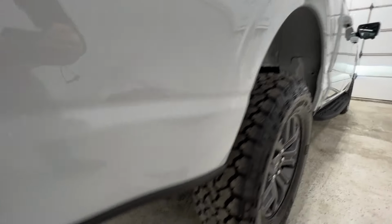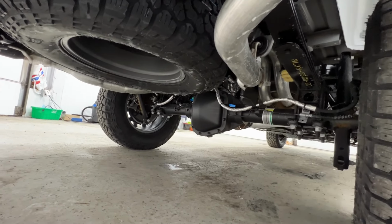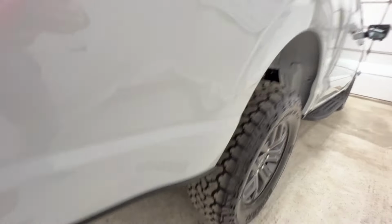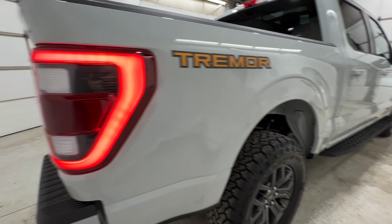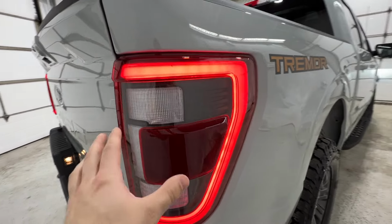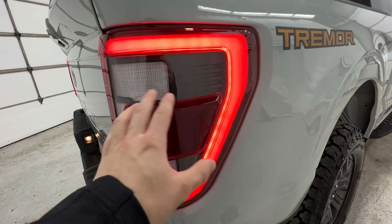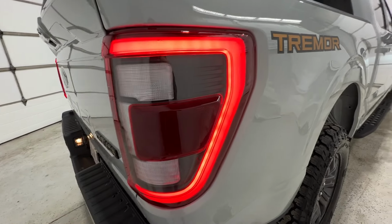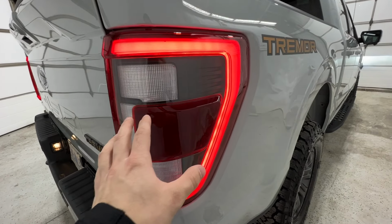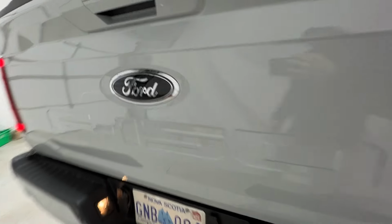I'll give you a look at the rear suspension here. Very similar, although Ford does use a Tremor unique strut. And again, it does sit a little bit higher as well. Now with the 402A package, we do have these beautiful LED taillights here, and it does have the darkened sort of housing that Ford does use on the Raptor as well. So they actually borrowed this from the Raptor. Nice dark look with the LED taillight.